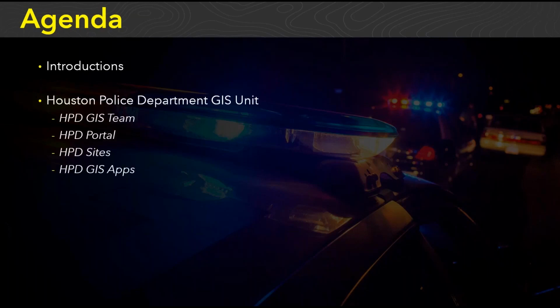The reason we are having HPD on today is that they're doing some great and innovative work to bring GIS beyond desktop crime analysis and are using Web GIS to enable information sharing with the entire department via a variety of self-service maps and apps. To do this, Patrick and Freddie and team have created an Enterprise GIS Portal and are using ArcGIS sites and a variety of other web apps that they're going to discuss with us today.